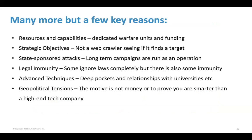One way to get your research done quickly. I did also validate what ChatGPT told me, just in case the Russians have managed to infiltrate OpenAI. So, resources and capability. Yeah, money and people. They've got dedicated warfare units that are positioned to carry out these things, and funding. They've got big pockets.